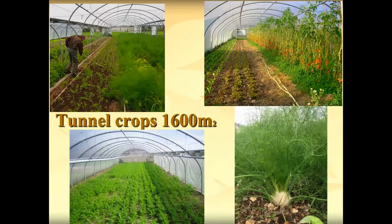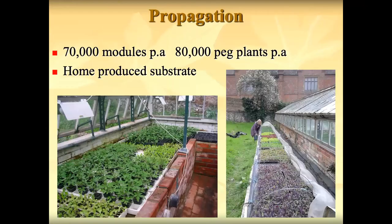And we have a lot of tunnel crops. We have over 1,600 square meters of tunnels, a whole range of crops. We have something like 35 or 40 different crops that we grow in tunnels. And we do all our own plant propagation using our own home-produced plant substrate, which is made completely from wood chip compost. And we produce around 70,000 modules and around 80,000 peg plants a year. Most of the peg plants go to the field, and most of the modules go to the field, but some do stay in the garden.